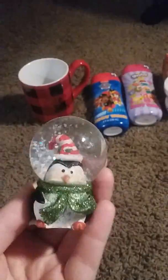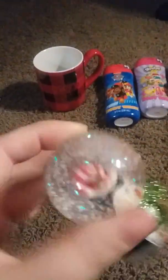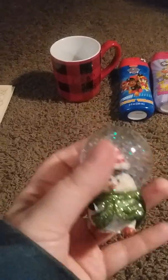And then I got this here for a gift. And it is this here penguin snow globe for a friend for Christmas. I don't like penguins.